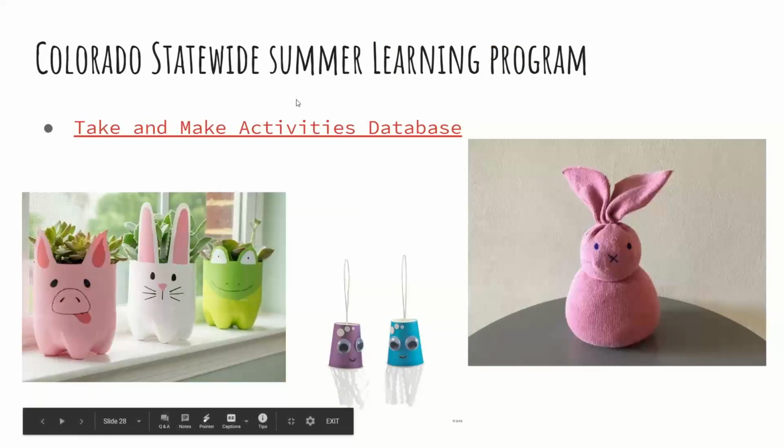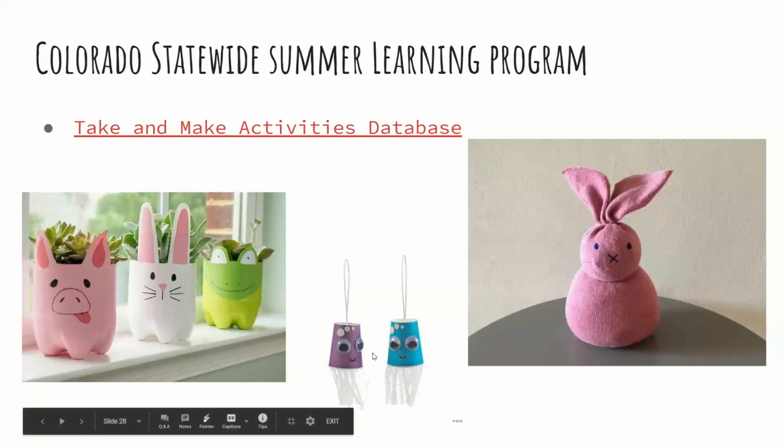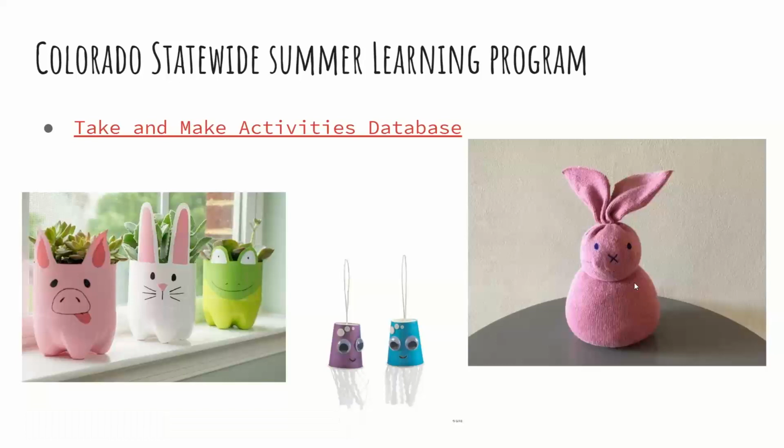So here's another resource, which when I send you the slides, you can click on this link. The Colorado Statewide Summer Learning Program has compiled a bunch of take and make activities into a spreadsheet. These are a couple animal soda bottle planters, paper cup jellyfish, and sock bunnies. So all of those could be used this summer with our Tails and Tails theme, or whenever you want, just for fun. The sock bunny is just a sock with rice in it, and then use a marker to make his face, and you do a few simple stitches to close him up.